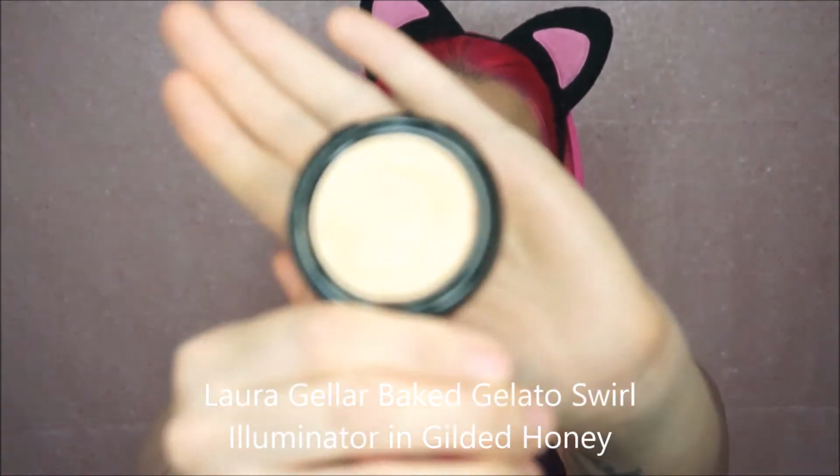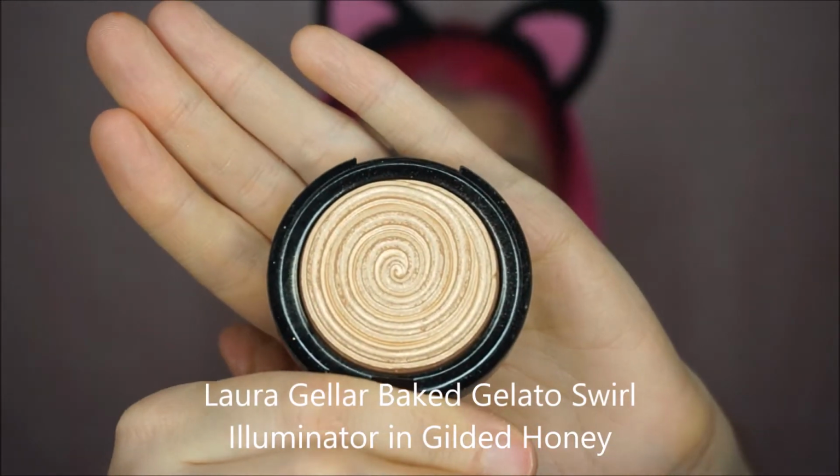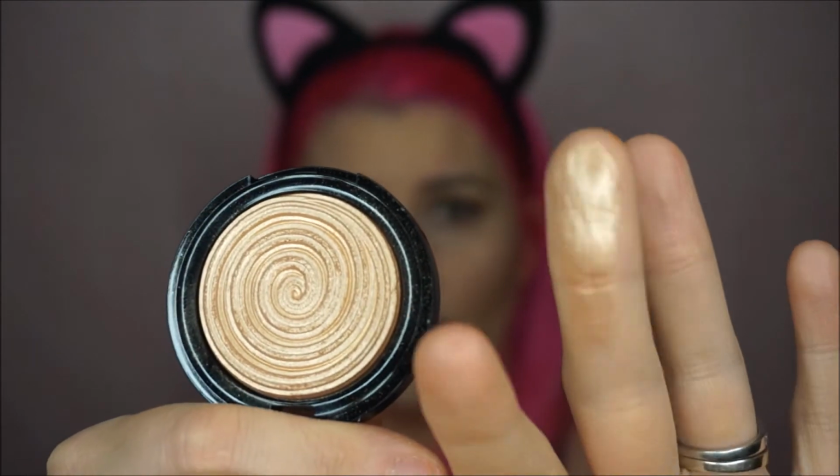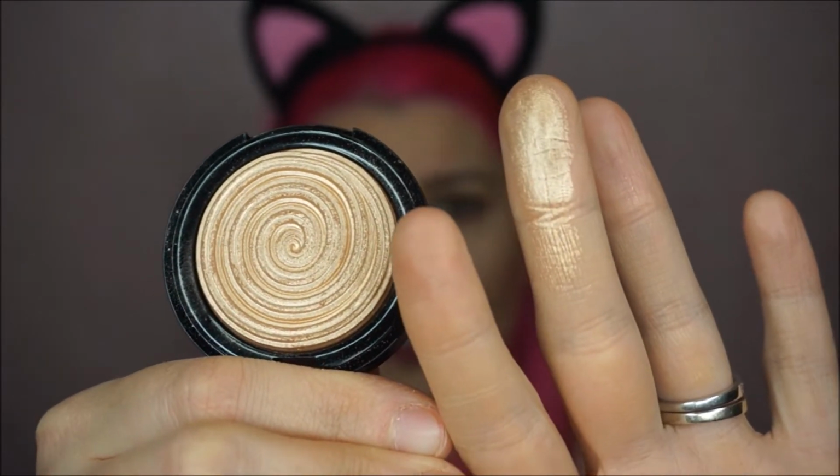The next one is like a cult classic. This is by Laura Geller, and it's her Gilded Honey highlighter. This is just gorgeous. It's exactly how it looks. Oh my God, I can't even stand it. It's gorgeous. These are very pricey. I'm pretty sure this was like 25 bucks for this tiny thing. Is it worth it? I don't know. It's very nice though. You're not gonna regret getting it, but it's definitely pricey.